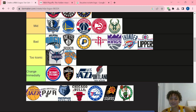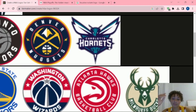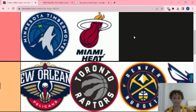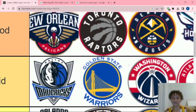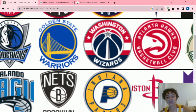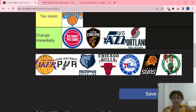Next we have the Hornets, and I feel like the Hornets can work their way into the good tier. Not elite in my opinion, but I know it's a little blurry, and they used to be the Charlotte Bobcats. I'm not going to base it off of that because they had a team redesign. It's a more fierce looking Hornet, which I like. Obviously I like the fiercer looking animals. You can go back to my NFL logo tier list, but I like the fierce looking animals, and this is a little more fierce than this Atlanta Hawk, who's just, like I said, looking that way. Yeah, this is going in good too. I think that's exactly what it deserves.